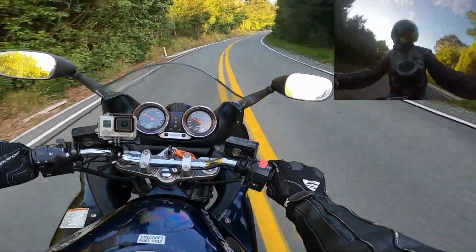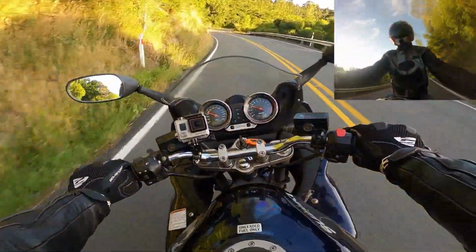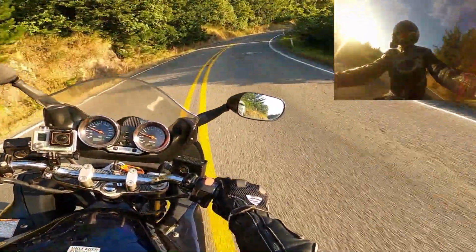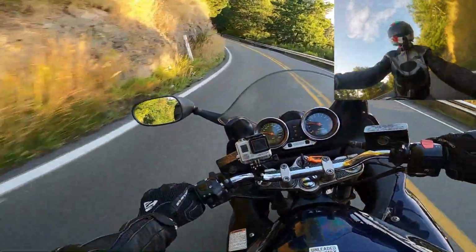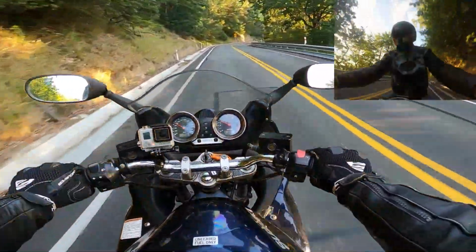Now you may notice that on the right hand side of the handlebars, one of my bar end weights abandoned ship. So I was a little bit hesitant on taking it on the open road. I mean, it'd probably be okay, but I thought, no, I'll get some new bar ends. So I must have just not done it up tightly.